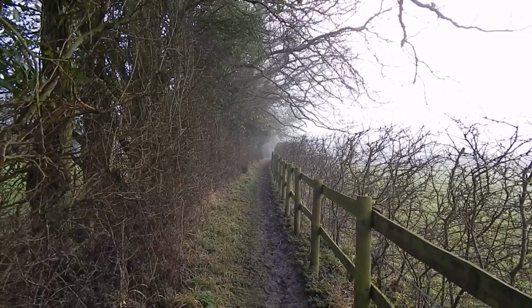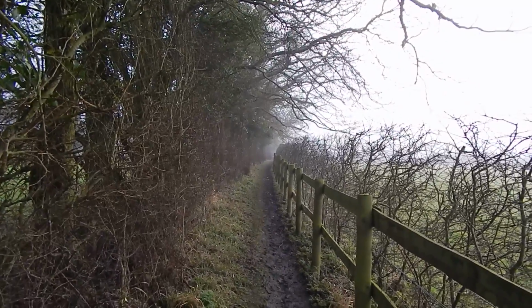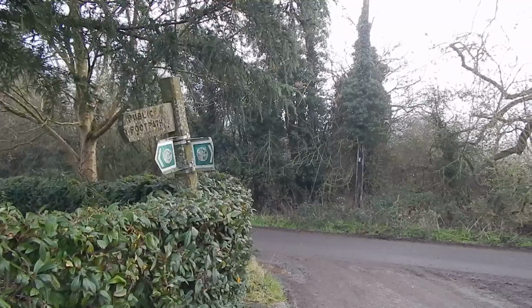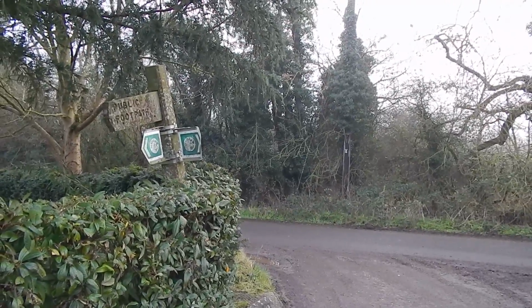After the bridge, the path is enclosed. Ground conditions have been appalling so far. The mud is incredible. Hope it's not like this all the way. The path comes to this road where it turns right.